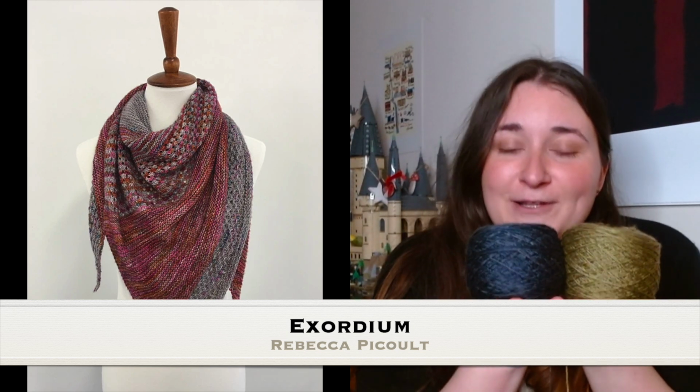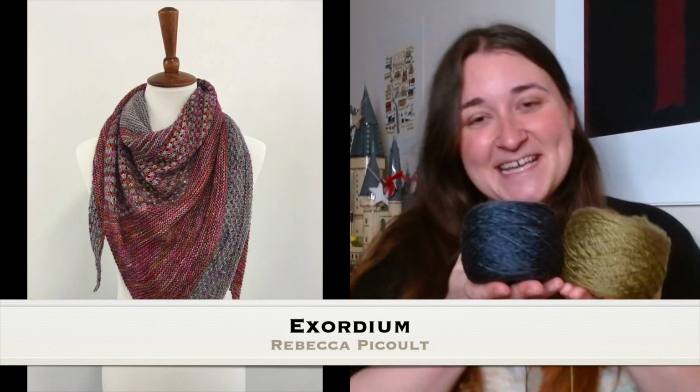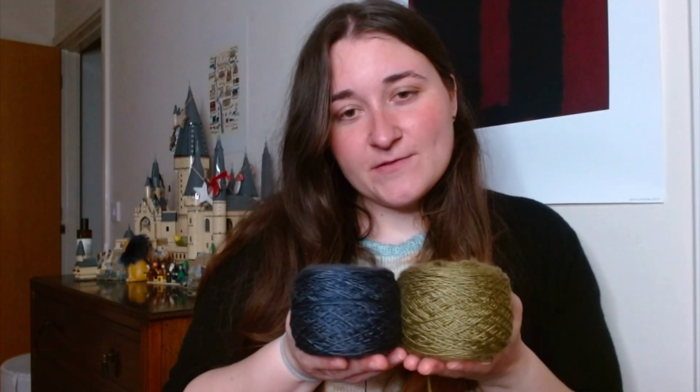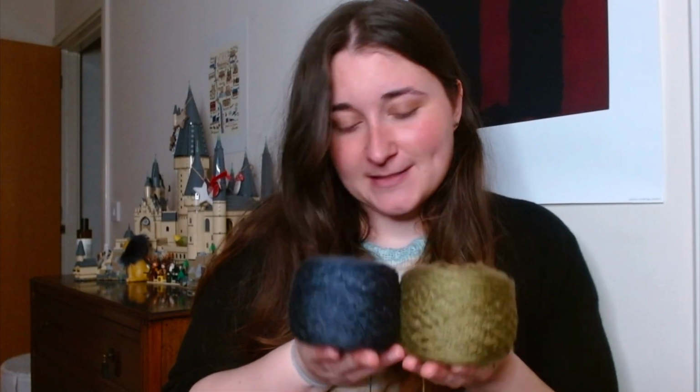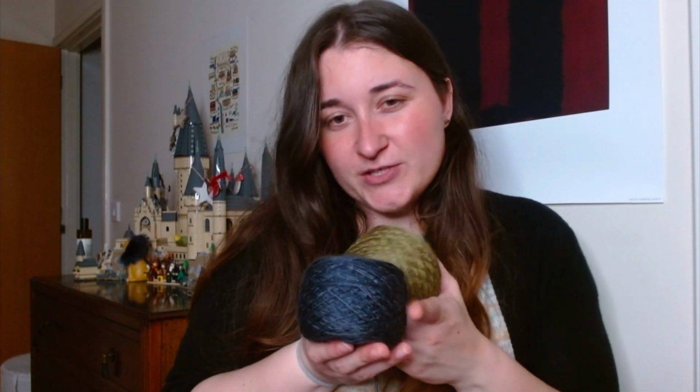So a lot of you might not have seen this one before, but I am knitting the Exordium Shawl, and I'll show the yarn off first because I think it's something very special. Look at that shine and luster. Isn't that amazing? So this is Georgie's camel silk base, so the Fibre Fox again. This is moss, and I'm pretty sure this is obsidian.